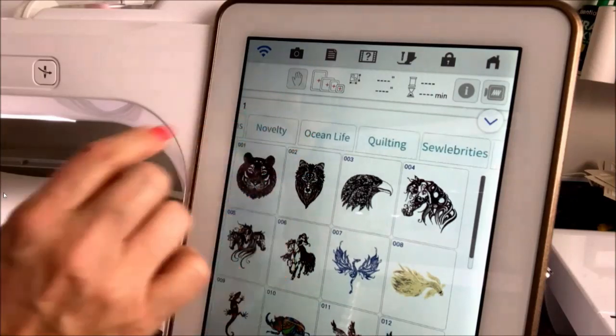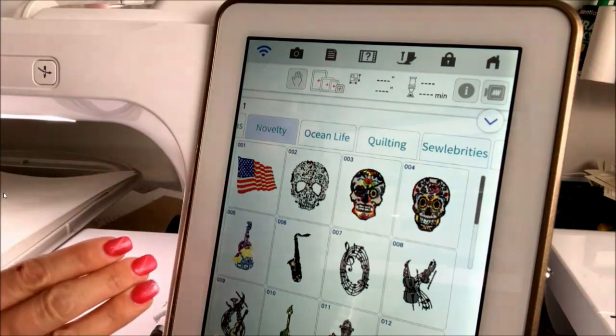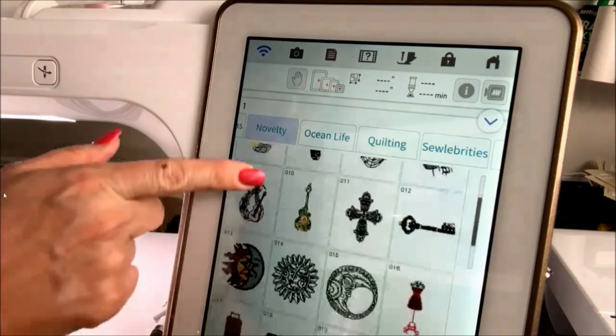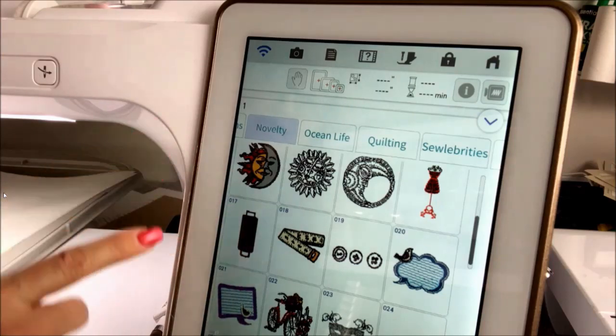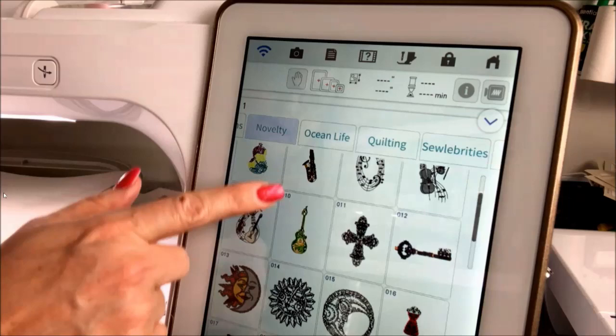Like I said, tons of designs built into here. Let's peek at the Novelty. You'll see lots of different ones. There's some guitars, there's some sugar skulls, there's some sun and moons. Look, sewing stuff. There's a little spool of thread, a tape measure, a little dress form. Fun designs built into the Solaris.